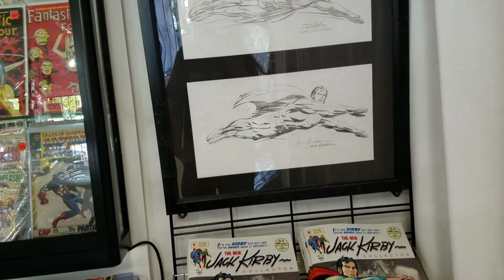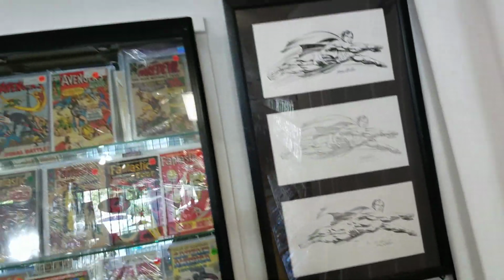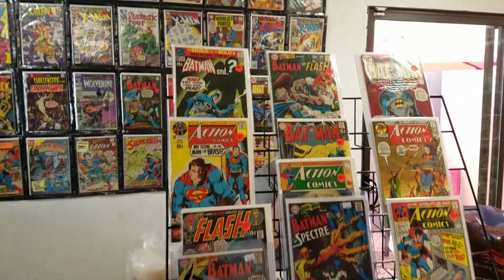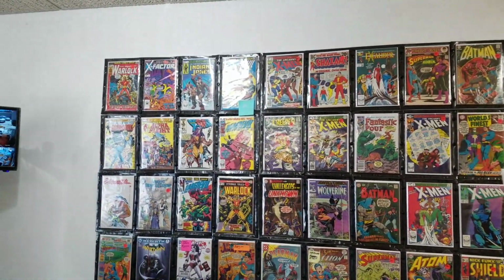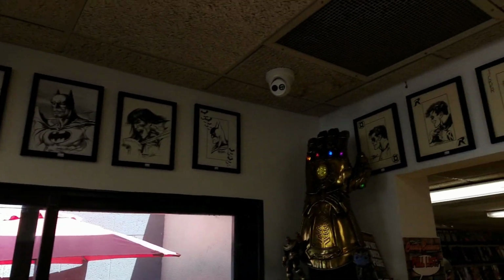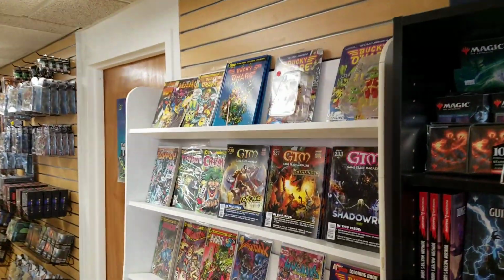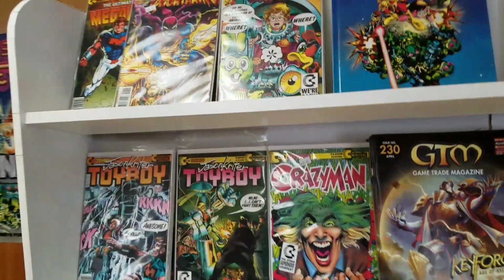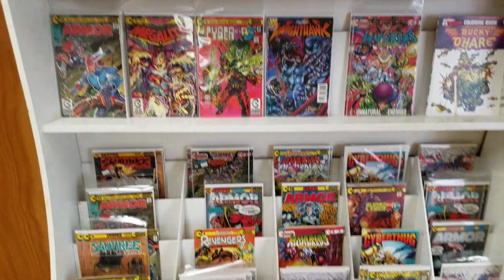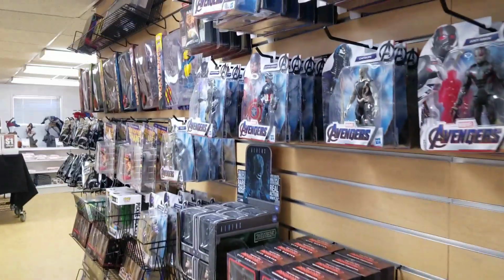Oh yeah, Superman. Kirby. Yep, Neal over Kirby. And we got, of course, gotta have the Neal Adams comics. You got some sketches. And some Bucky O'Hare stuff. So if you guys don't know, he did the Bucky O'Hare covers with continuity. It's nice to have a good collection of everything.